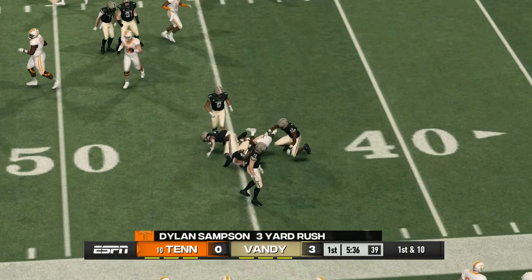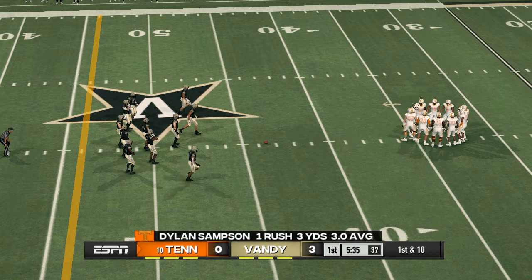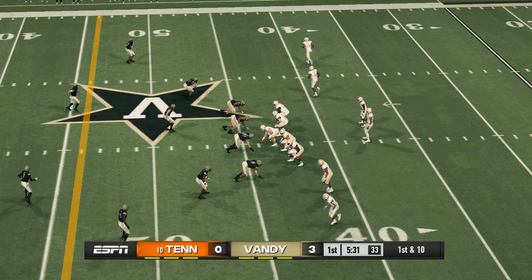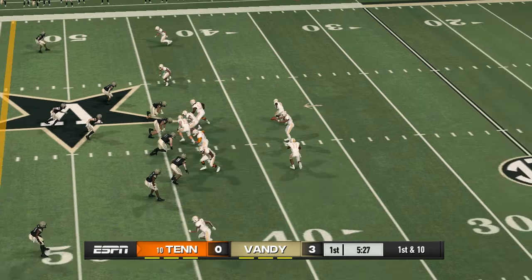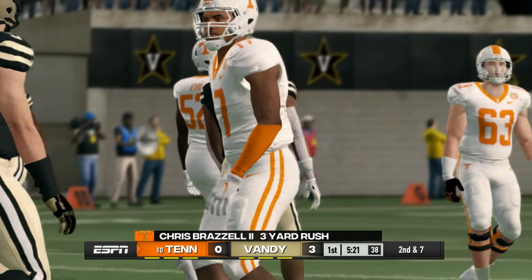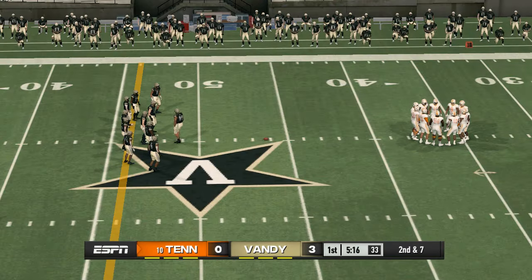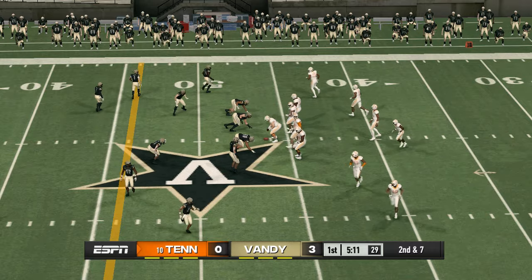And he makes it out to about the 44-yard line. Gaining 3 yards. That makes it first and 10. They try the right side. He fights forward to about the 46. It's 2nd and 7. Ball on the 46-yard line.